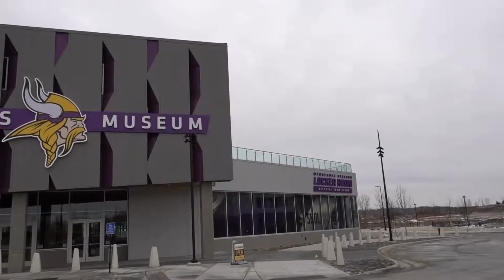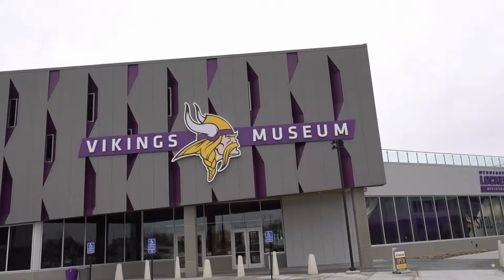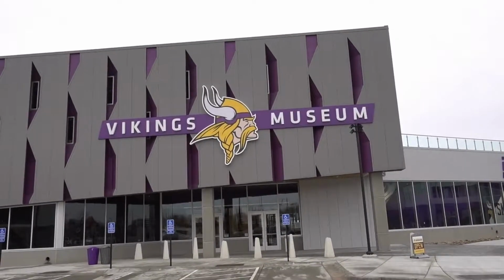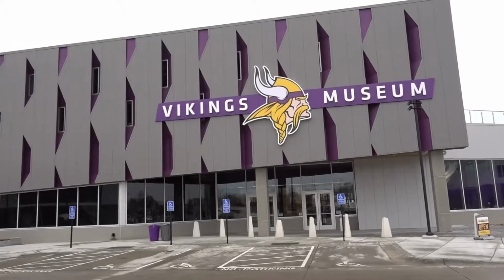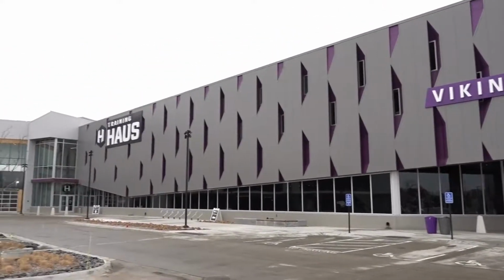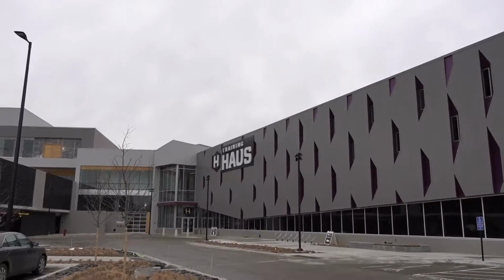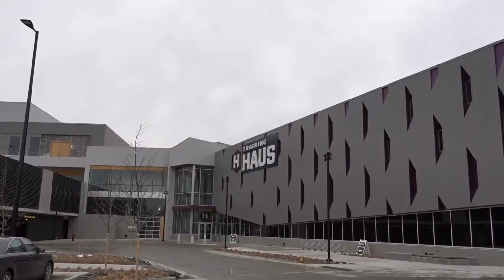Well, the Vikings didn't make the playoffs this year, but we have finally made it to the Vikings Museum. This is an adventure I've been waiting to do. Just opened this year, so it should be very interesting. I've never been here before. And there's the training house. Wait a minute. Is that spelled right?